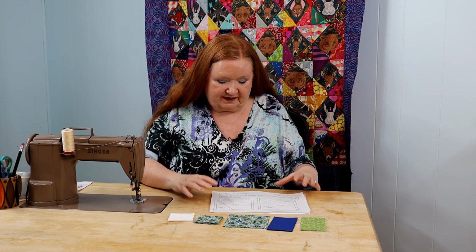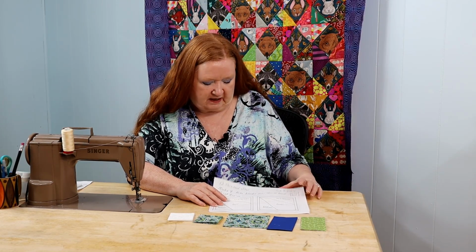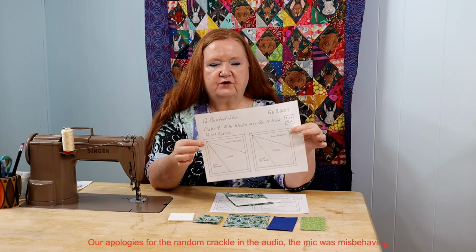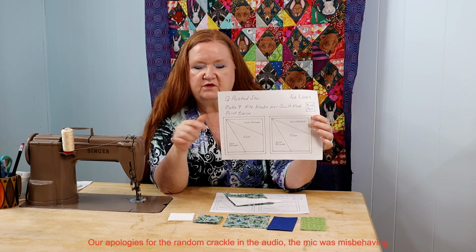I'm Brenda, and we're here today where we have been playing around with a traditional quilt block. Now, I'm calling this one a 12-pointed star because it has 12 points, but it's all patchwork, except for the corner points.